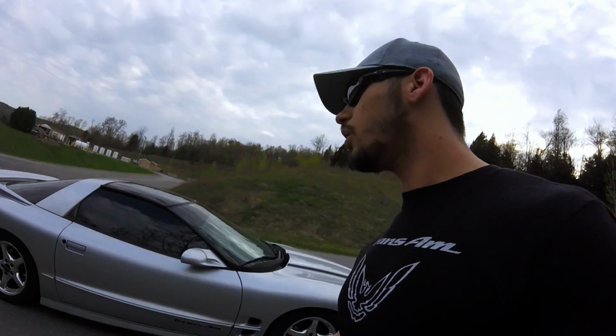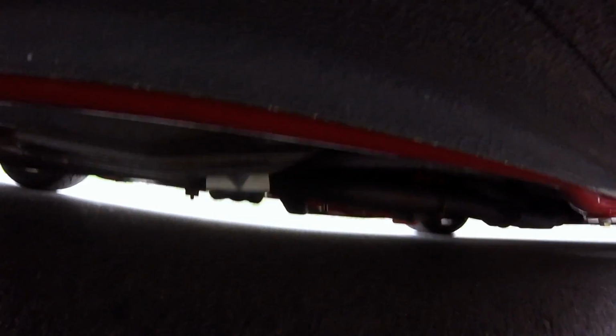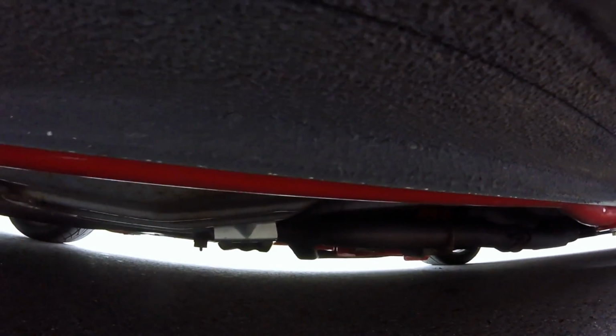So I don't know how well I can get a shot of underneath, especially being in low light, but I don't know. It's going to be hard. Might just be easier to post a picture that I have of the car up on my buddy's lift.